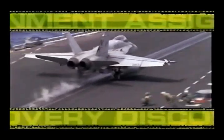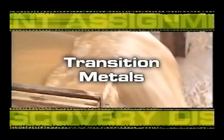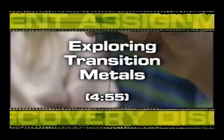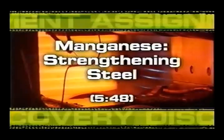Discovery is setting off on a tour of the transition metals. First, we'll get a bird's eye view of the largest group of elements on the periodic table in Exploring Transition Metals. Then, we'll see how some transition metals are used to make metal alloys in manganese, strengthening steel.